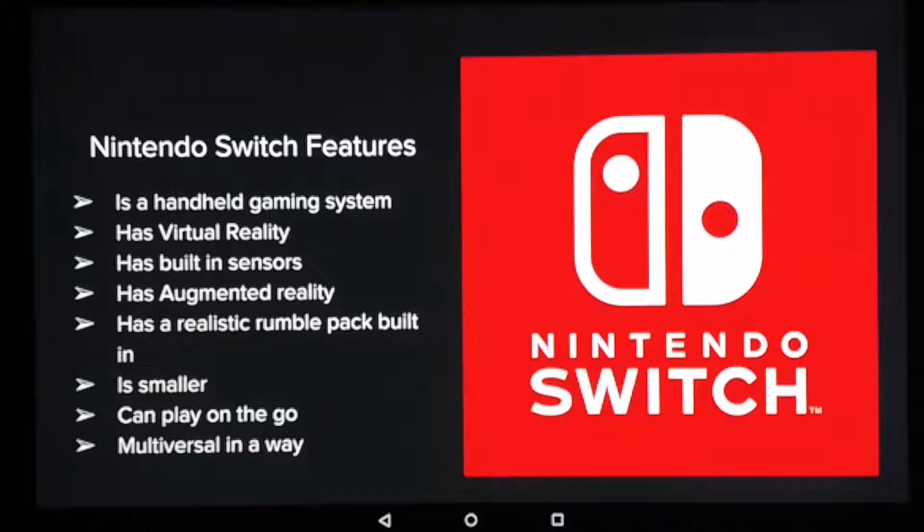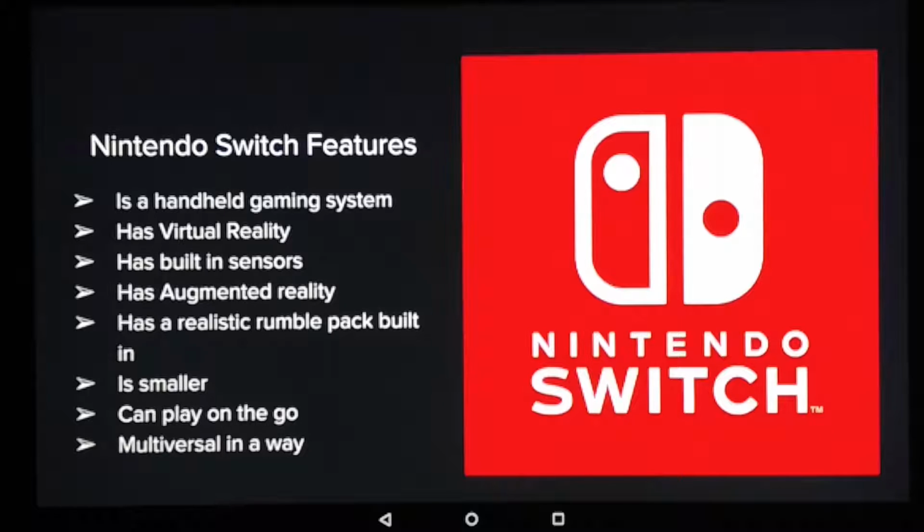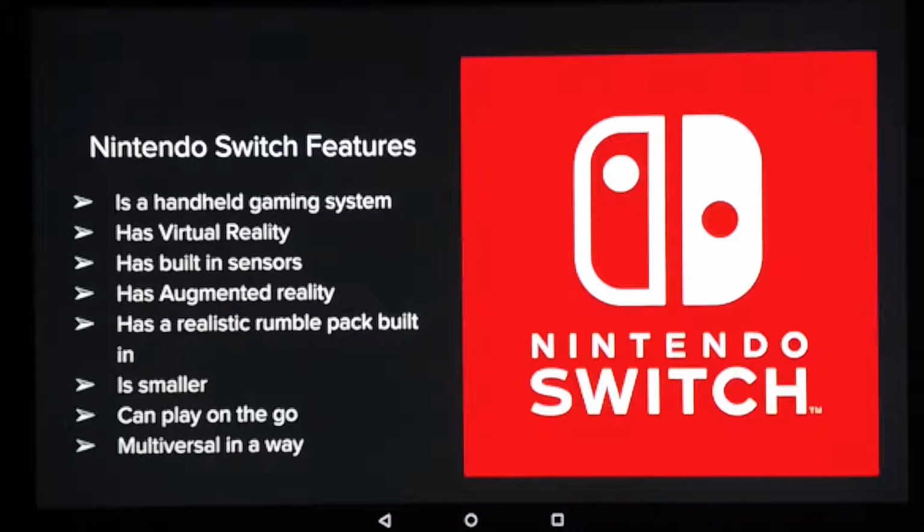And since it is a handheld gaming system, it's going to be smarter than all the other consoles. And it is multi-versal in a way. When I say this, I mean it can be transported, it could be used for a TV. It can be used for a whole bunch of stuff. It's pretty cool.